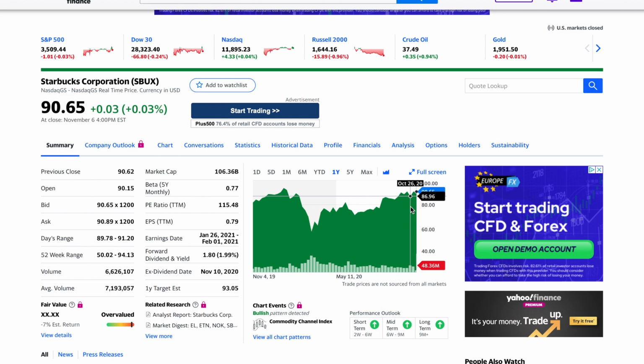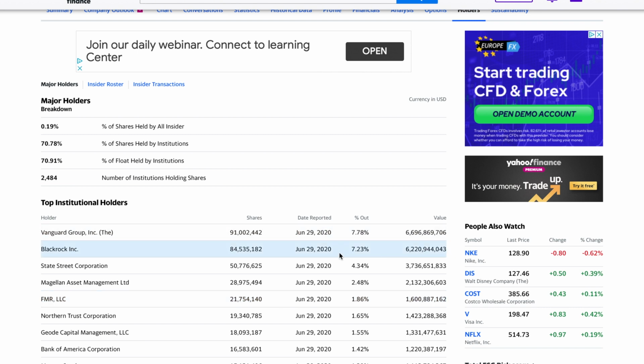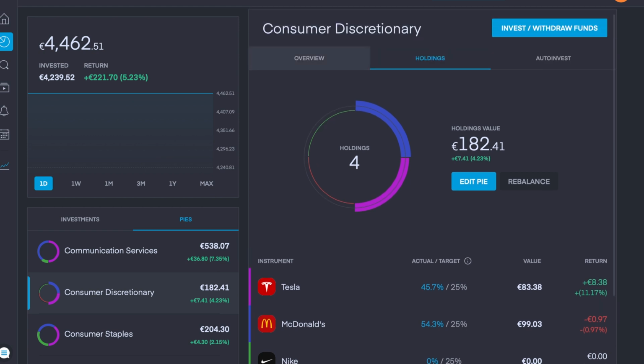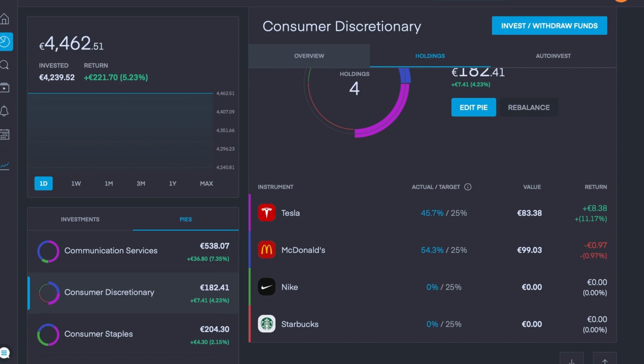But since then, it has recovered quite well and has gone up to about $91 a share as of now, which is quite impressive. In terms of Starbucks' top holders, we have the Vanguard Group with a 7.78% holding, BlackRock with 7.23%, and State Street with 4.34%. So by adding these two companies to my consumer discretionary pie, we can see now that there will be 4 holdings, and I'm quite happy with diversification in this pie alone. For example, we have Tesla, which is in the electric vehicle sector, McDonald's, which is in the fast food industry, Nike, which is in the sporting sector, and Starbucks, which is in the coffee sector.